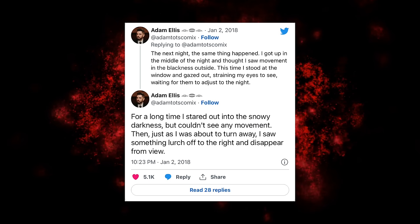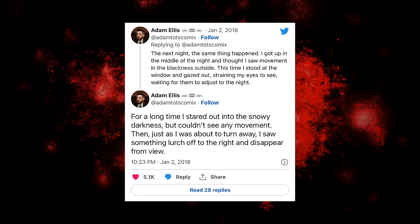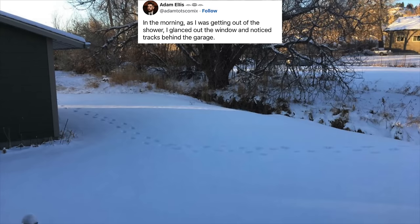I got up in the middle of the night and I thought I saw movement in the blackness outside, but this time I stood at the window and gazed out, straining my eyes to see, waiting for them to adjust to the night. For a long time, I stared out into the snowy darkness, but I couldn't see any movement. Then, just as I was about to turn away, I saw something lurch off to the right and disappear from view. Again, it was too dark to make out the animal, but it could have been anything, maybe a coyote or something. In the morning, as I was getting out of the shower, I glanced out the window and I noticed tracks behind the garage.